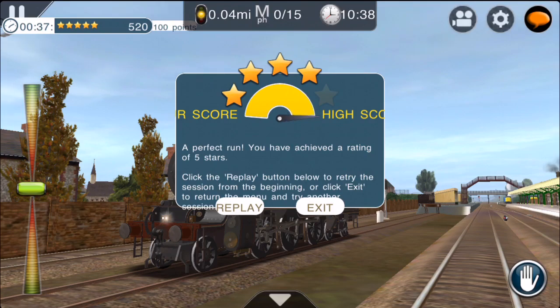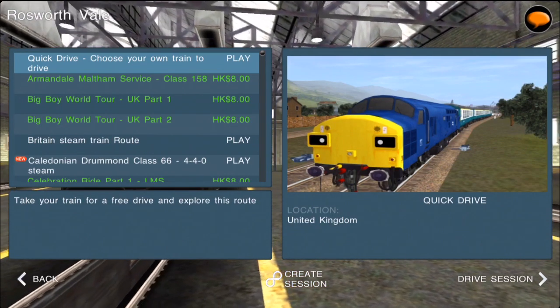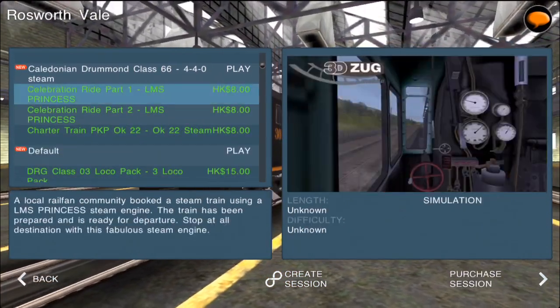5 stars again, baby! Yes! Perfect run. Wow, I almost passed out in this episode, just like last time for the Rosworth Vale Railway with the P2. Oh my god. Oh my god, I almost passed out. Why do I always do this?